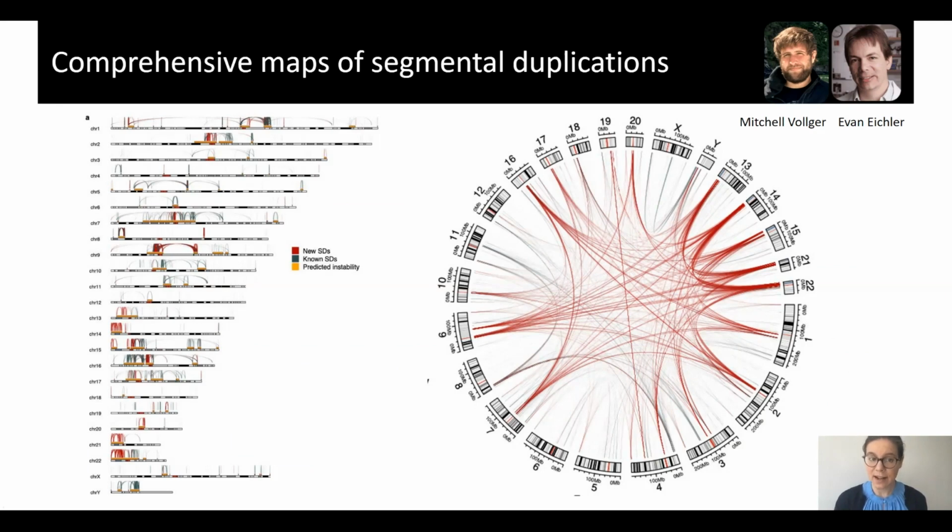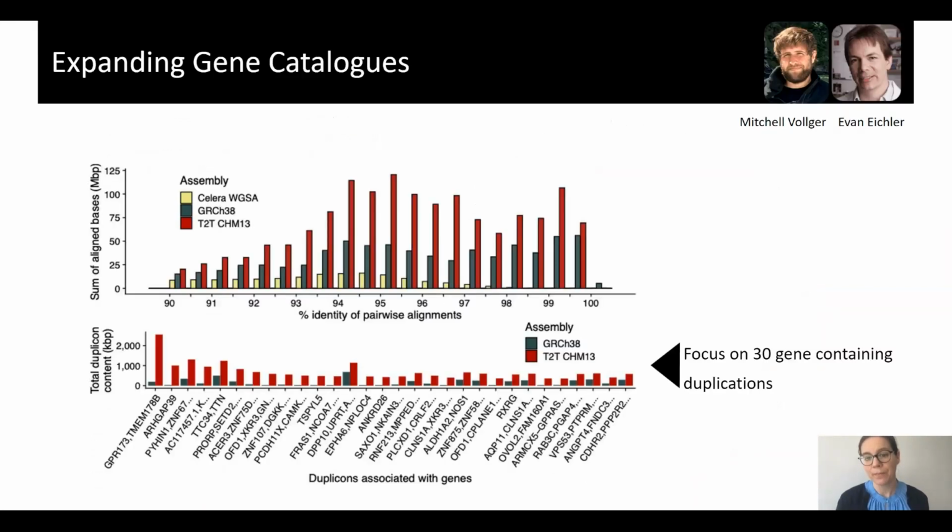In addition to the satellites and the acrocentric short arms, we're building comprehensive maps of segmental duplications. We're very lucky to have worked with Evan Eichler and Mitchell Vogel, who are the world's leaders, I would credit, with segmental duplication biology and genomics. And in doing so, we're now able to identify new segmental duplications, as shown in red here, both inter- and intrachromosomally.